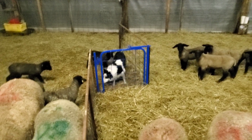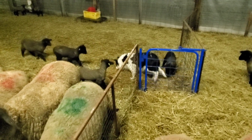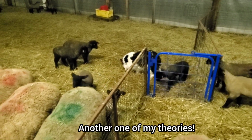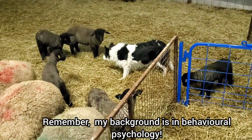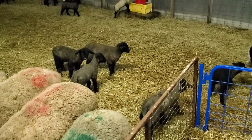I think this is how coyotes get lambs. I think coyotes do what Katie's doing, just root around and stuff. The lambs go check it out. And when the lambs are confident, the coyote grabs it. I don't think it's a run and chase or anything like that, like people's dogs do. I think it's lure them in.